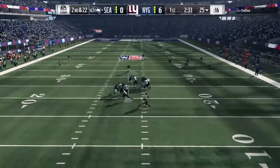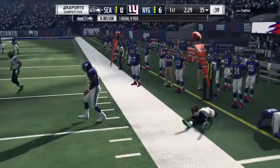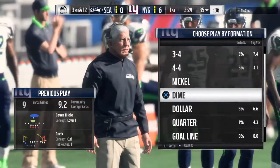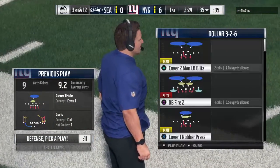On second down, here's Wilson. Flushed out right, and he's got some space here. It's a 9-yard pickup on the play, and that's going to lead to a 3rd and 12. Partner, it was a definite passing down, but he was able to leak out and pick up some good yardage, even though the coverage was excellent.